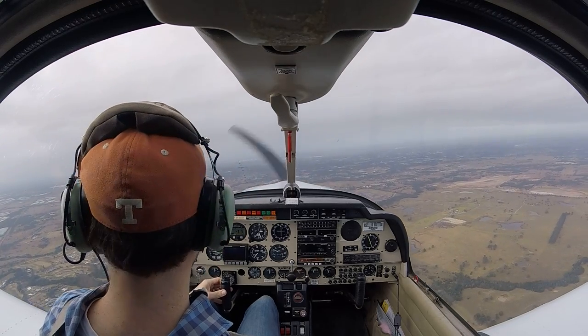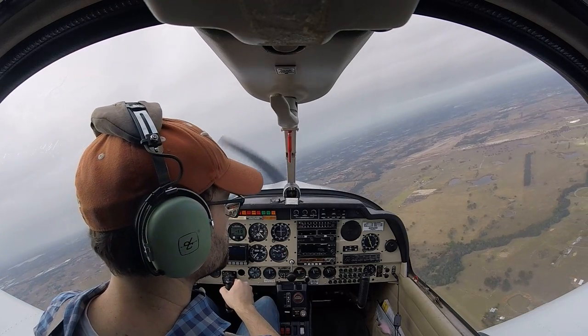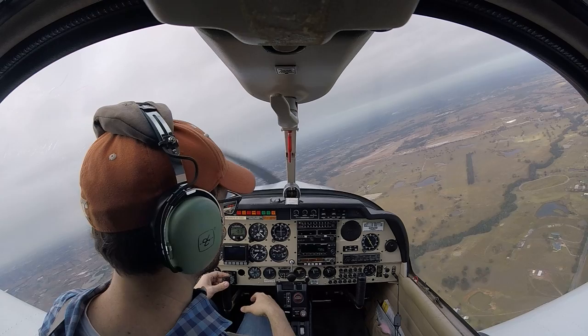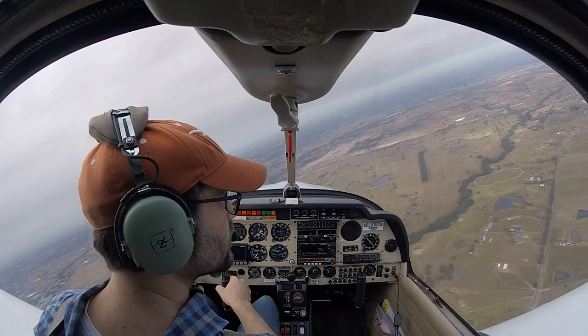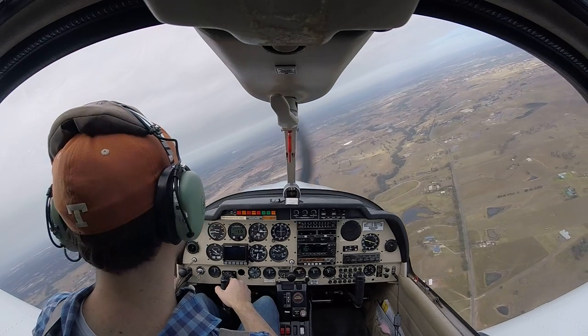Alright, let's go for that same landing site again. No, that one. Except the wind is coming from the south, so we do not want to be going that way. So. Sierra Kilo Romeo, wave.